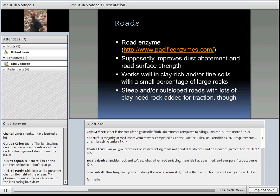So we apply this road enzyme, and it seals up that road surface and potentially has the ability to hold together that road surface for longer than a season, and actually turn a fairly not so solid road into a firm road surface that can be traveled on multiple seasons. It works well in clay-rich or fine soils, but there are obvious problems in steep areas, which we have a lot of.